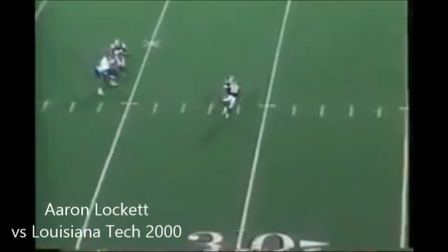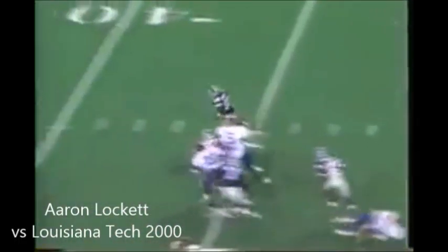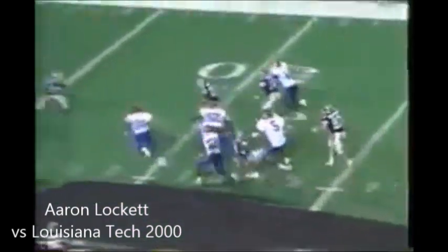Lockett coming up, makes a catch at the 31, gets a couple of blocks, Lockett 35, 40. Gets to the 45 to midfield, to the 40, Lockett off to the races, to the 30, 20, 15, 10, 5, touchdown, Kansas State, Aaron Lockett, his first career touchdown on a punt return.